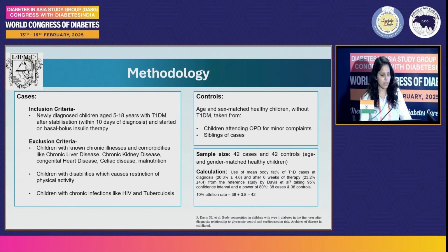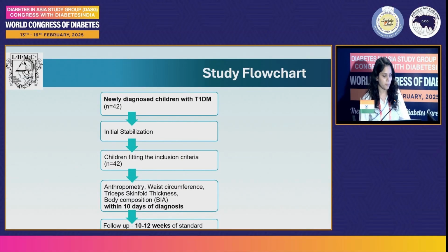For sample size calculation, we used a reference study by Davis et al., who assessed mean body fat percent change in children with type 1 DM after 6 weeks of therapy. And our final sample size that was decided was 42 children in each arm. Now let's see the study flow. We started with 42 children with newly diagnosed type 1 diabetes.